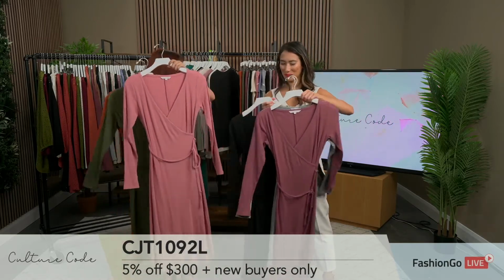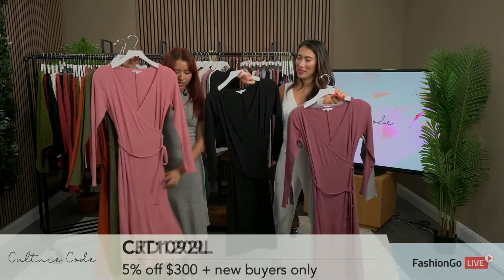Great. There you go. So this is our next piece. It's a dress.